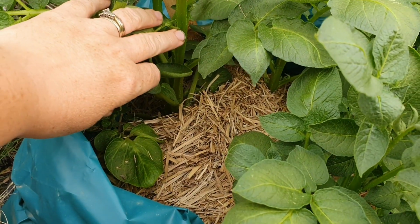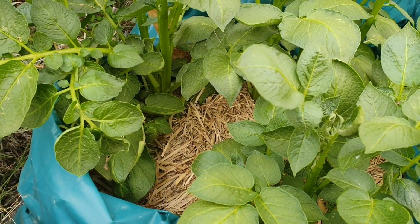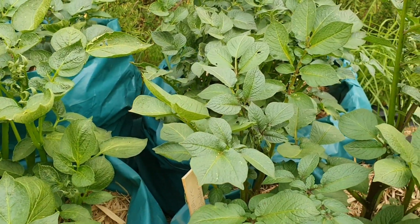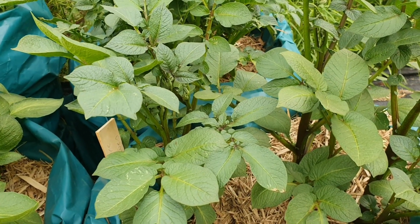Because you want to make sure that you cover the stem so that any new tubers that are produced are covered in soil, because if they're not, there is a danger that they can turn green, and if they turn green they're poisonous. So I need to make sure that I top them up this week and keep them well watered as well.